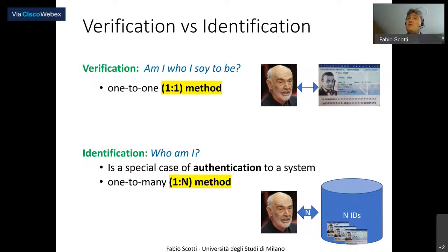You can easily understand that identification is a more complex task. In this case, you just have one single image in front of the sensor, you have no information about the identity, and you have to browse to match all the identities that you have in your data set of images, the people that you enrolled. Since you don't have any information about the identity, like in the document or the name the person is saying, you have to do a one-to-n comparison. So doing one single identification is way more complex than just a simple verification.